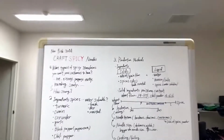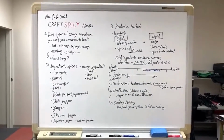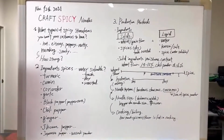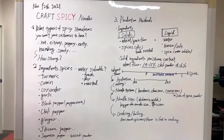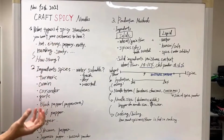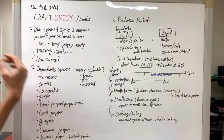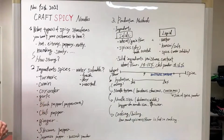We're doing craft spicy noodles, and there are many types of spiciness. There are three things I want to briefly go through. Basically, you need to begin with the end in mind. What kind of spiciness or stimulation do you want your customers to have? That's what you have to decide to begin with.